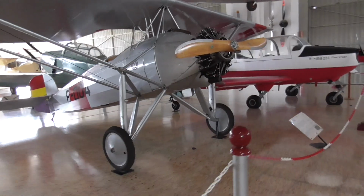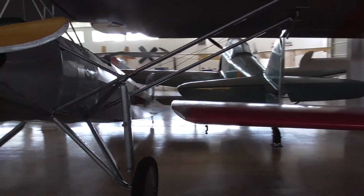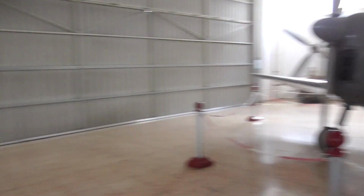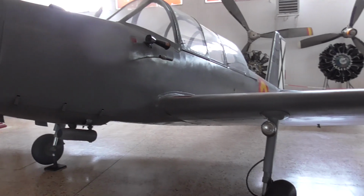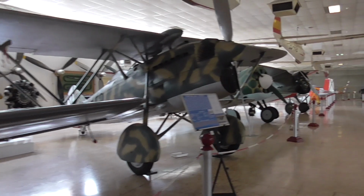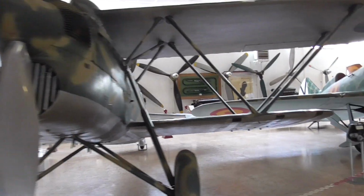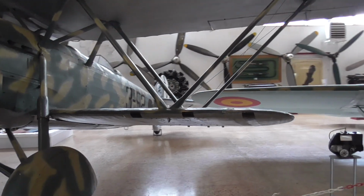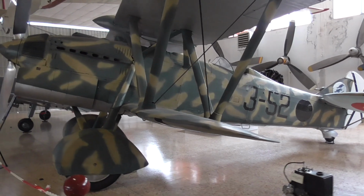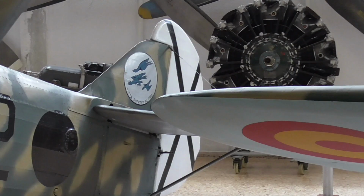And this is, I have no idea, a Marine Santa. Beautiful parasol wing. And over here, Garapata. Asia Garapata. This is a Fiat. Shiri. Sort of sesqui wing there, like a short stubby wing. Gotta love that camo. Trying to get the markings around there, but see the tail.